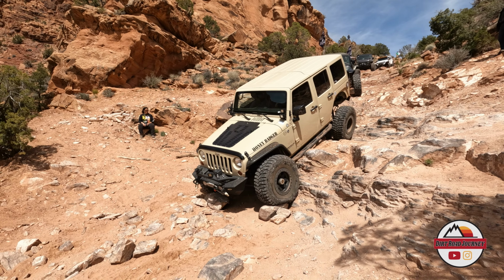That is the end of Castle Valley. It was absolutely breathtaking. I wish I could have got you guys some better footage, but unfortunately it is so windy I cannot fly my drone. But if you're out in Moab and you get a chance, definitely drive down there and check it out. It is worth the drive.